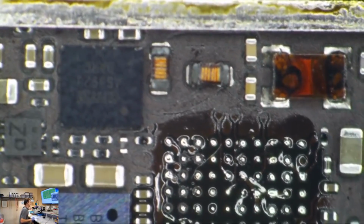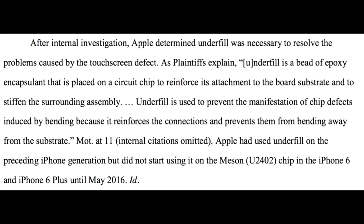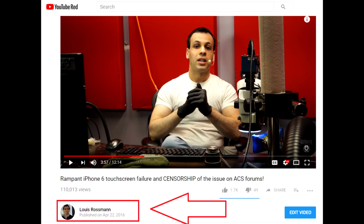I don't think I would get a solid, steady beep. I think I would get a really, really shitty connection. What's interesting to me is that according to Apple's own internal documentation, they changed the design of the iPhone 6 Plus to include underfill in May of 2016. My video got 100,000 views in late April of 2016. That's pretty interesting to me.